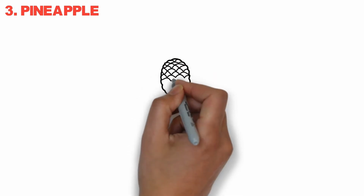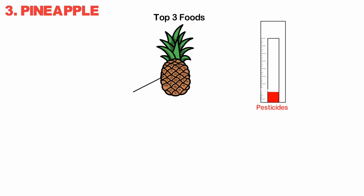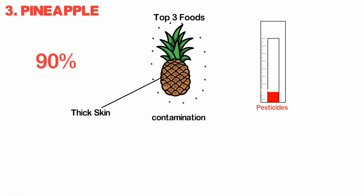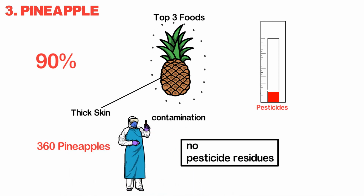Number 3. Pineapple. Pineapples are among the top 3 foods with the most negligible pesticide contamination. Their thick skin forms a natural barrier against contamination. This is why 90% of the 360 pineapples tested had no pesticide residues.